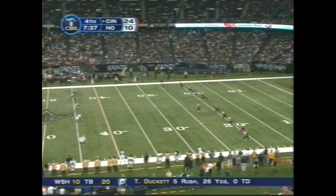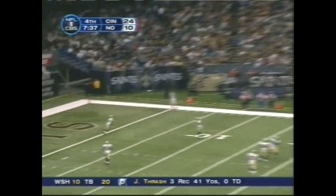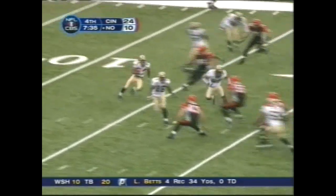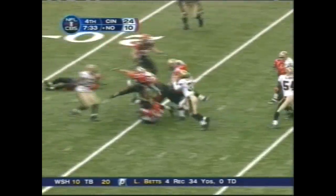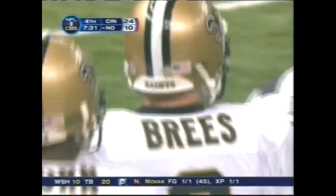So the Bengals now for the first time with the luxury of a 2-touchdown lead, but remember they didn't hold on to a 3-touchdown lead in the second half last week as Michael Lewis storms out to the 26-yard line for the New Orleans Saints.